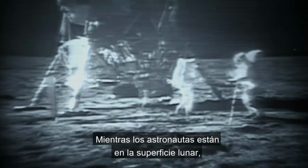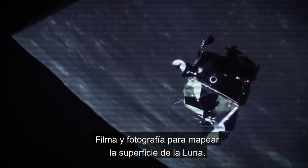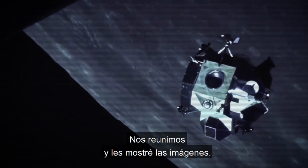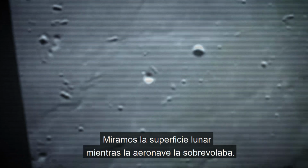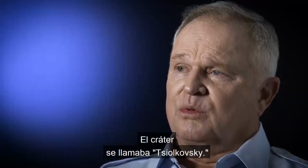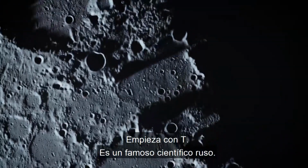While the astronauts were on the lunar surface, the command module going around the moon was filming, making pictures, part of mapping the surface of the moon. He met me in this one room. We set it up, and I was showing the pictures, and we're looking at the surface of the moon as the spacecraft's coming over the top. And we're approaching a medium-sized crater on the back side of the moon. And as I recall, the name of the crater is called Tsiolkovsky, the very famous Russian scientist.